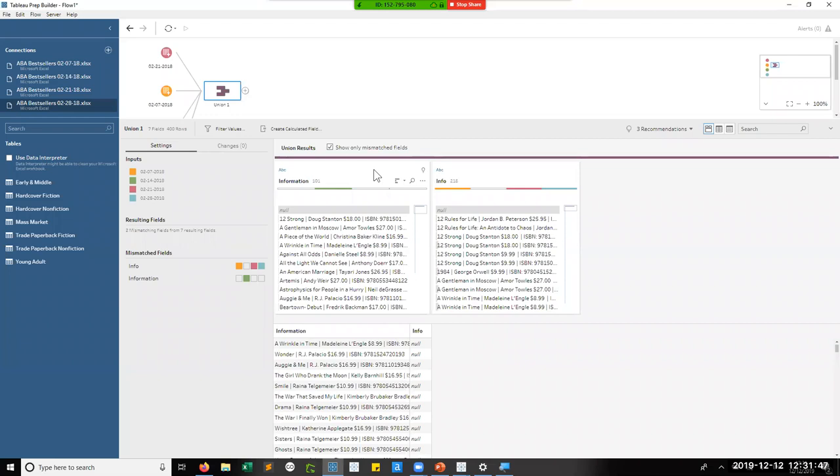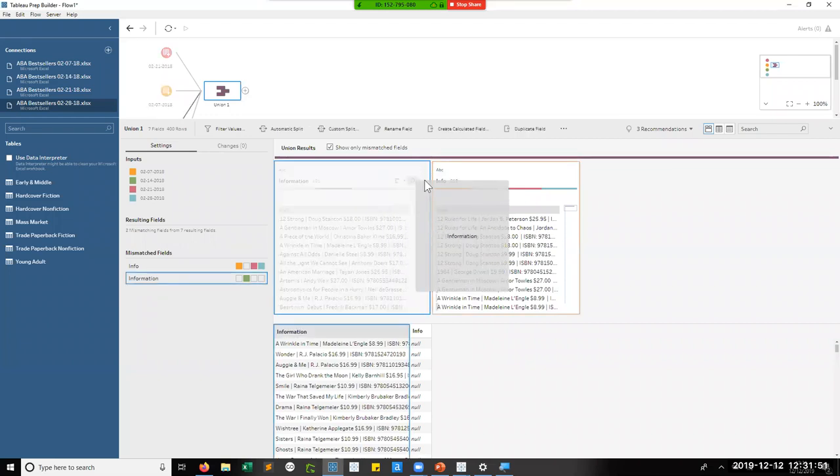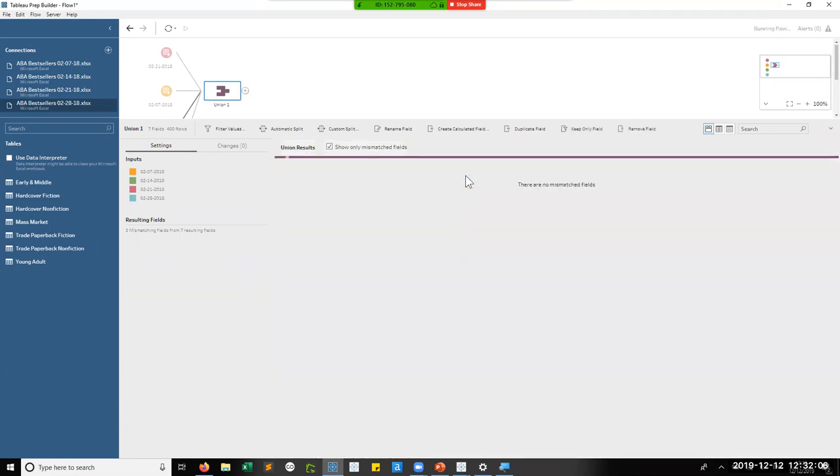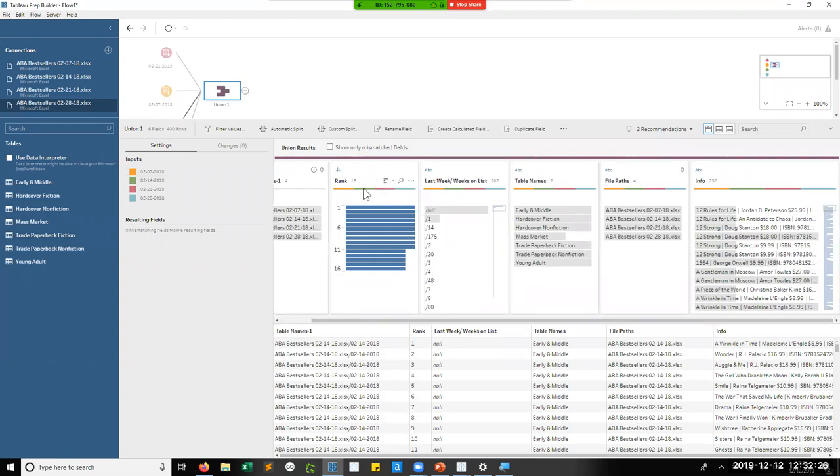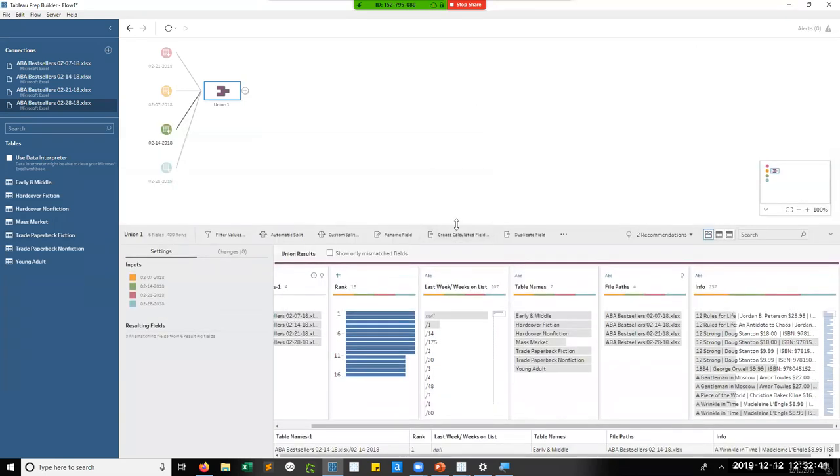Let's click on the information card on the left and start dragging it onto the info card on the right. Once you drag it and it highlights in light gray, it shows you a label saying drop to merge field. So let's follow the Tableau Prep suggestion and do exactly that. Now it says that there are no mismatched fields. Let's untick this box and see that indeed we don't have any mismatching fields. Everything is looking fine. The color legend on the top in the preview pane shows that all four data sources were unioned correctly and there are no mismatching fields. So great, our union step is done.